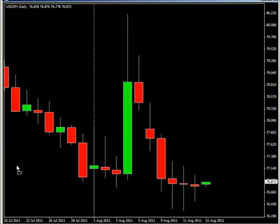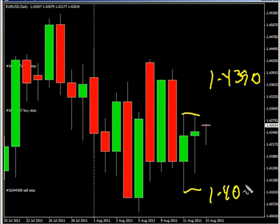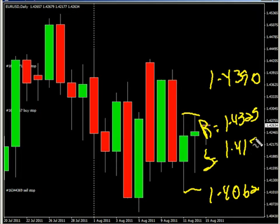Now the Euro USD pair. This pair closed up just by a little bit, did create an inside bar. We are looking for it to continue moving sideways, possibly going as high as 143.90, possibly as low as 140.62. Look for some resistance around 143.25 and look for some support around 141.50.